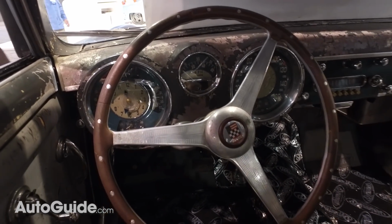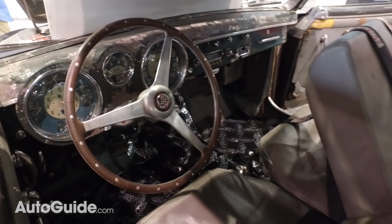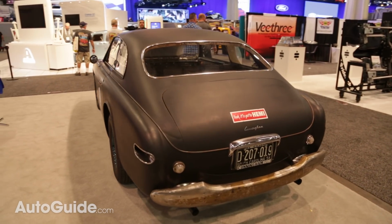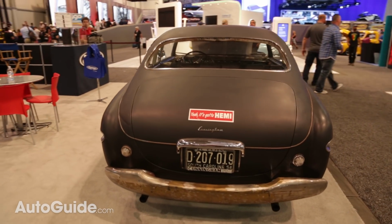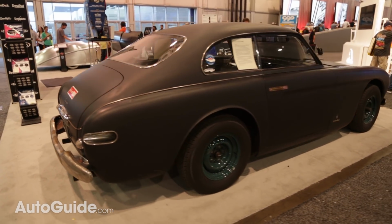This is sitting here at the Dynamat booth, so they've Dynamatted it. They've actually done, I think, a restoration underneath the surface, although you really can't tell. They've done a fantastic job, so this is probably a totally structurally sound vehicle with great patina on top. I love this thing. I'd drive it.